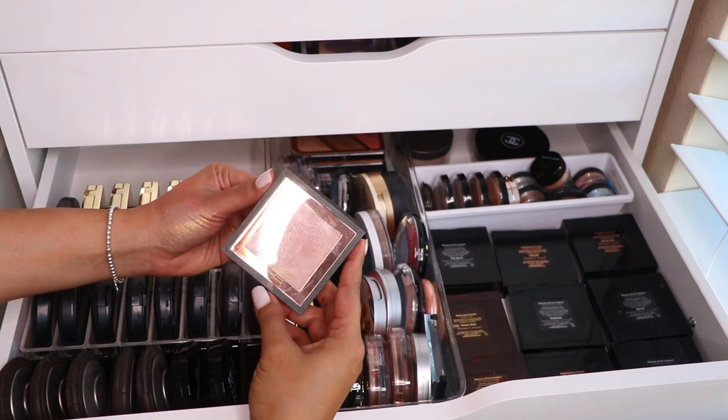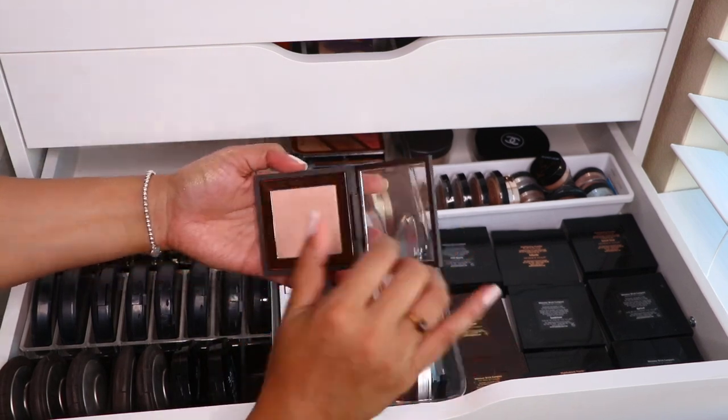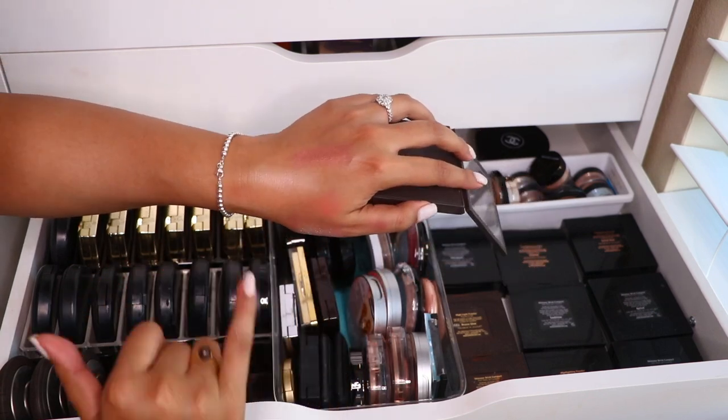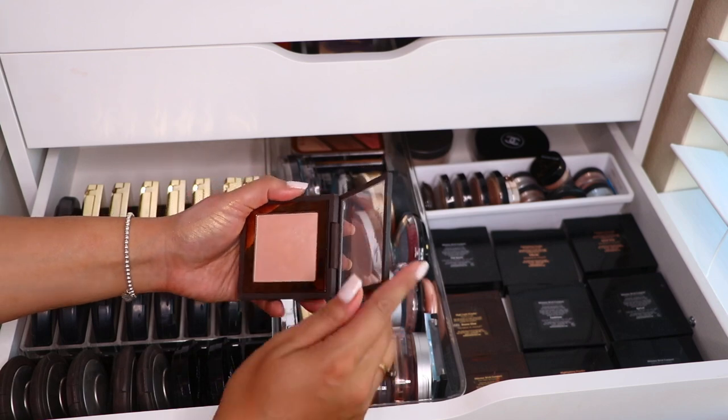I'm going to go back to MAC, this. I don't like the shade. I don't think it looks good on me. I just thought it was pretty at first. It's just too faint and it's nothing really special.